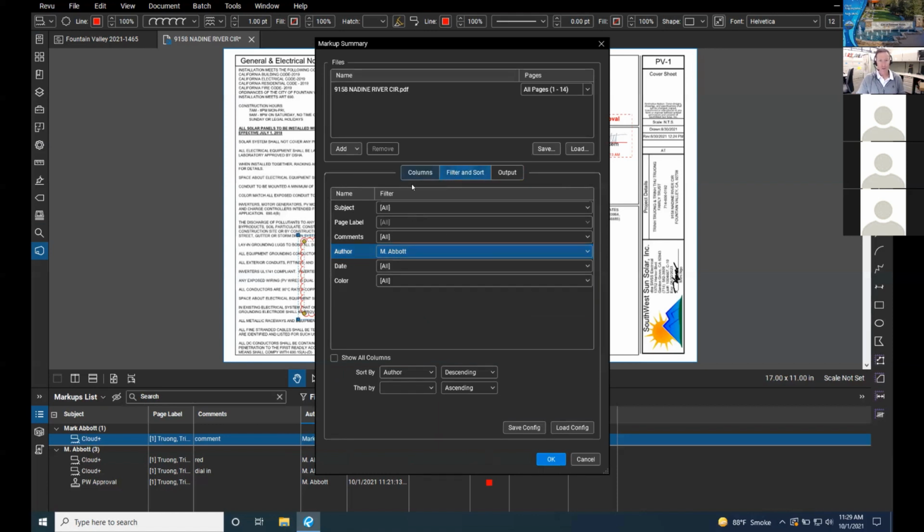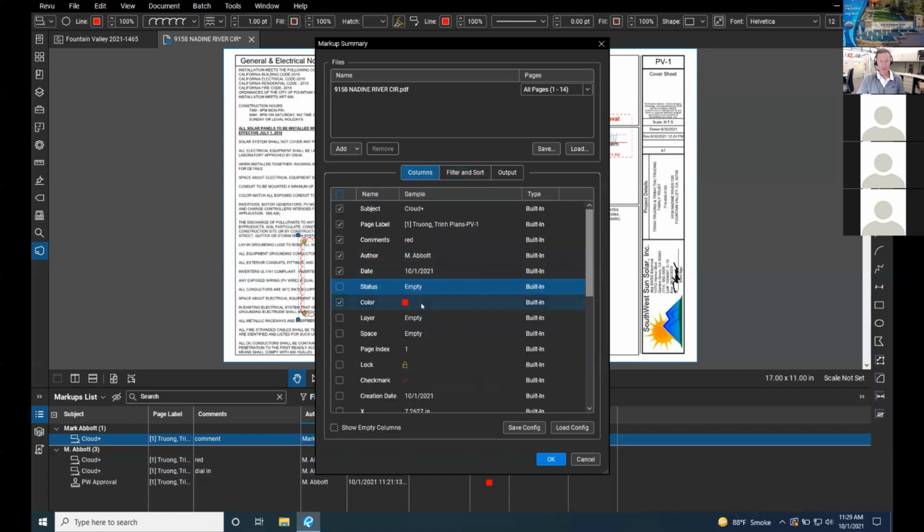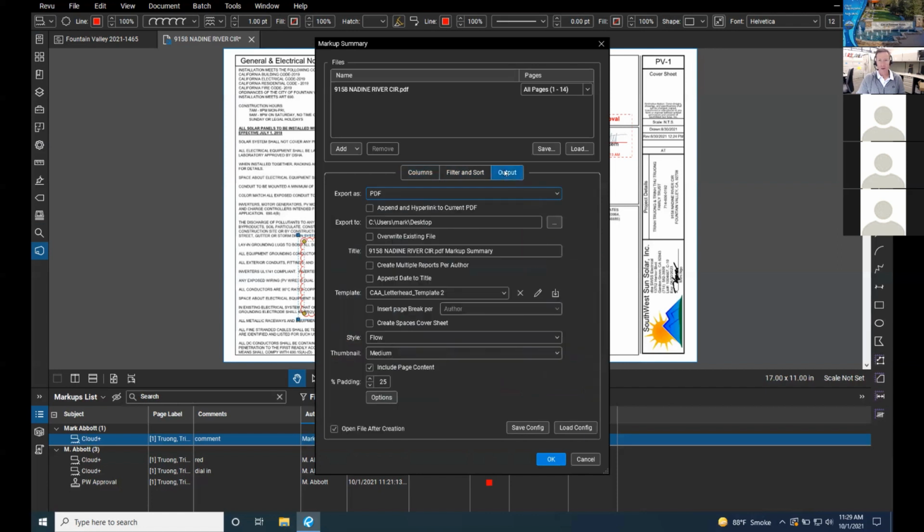You can, of course, search through these. I want all my comments from, I don't know, the most recent, today, so I want today's comments. And I remove some of my columns. You can get rid of these columns. I'll show you how to do it in a minute. And then come back here, and you can actually upload a letterhead from Fountain Valley into here.